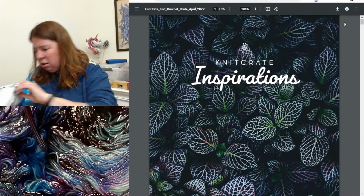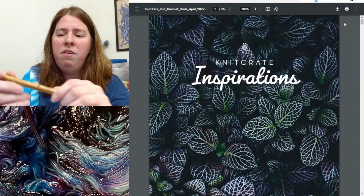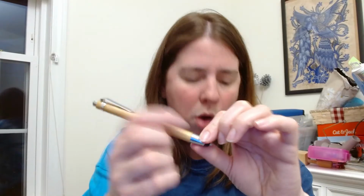Was there a... Oh, there is a fun gift. Oh, well, this is cute. Kind of on theme. So they sent a pen. It's like a wooden KnitCrate themed pen, which is pretty cool. Personally, this is a really nice pen. I don't think it's expensive or anything, but I like the feeling of it in my hand. It's thick, it's substantial. It has a nice squishy tip when it's closed. So I will certainly use it.